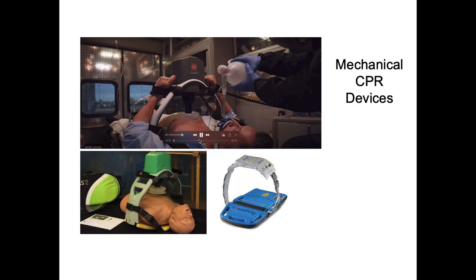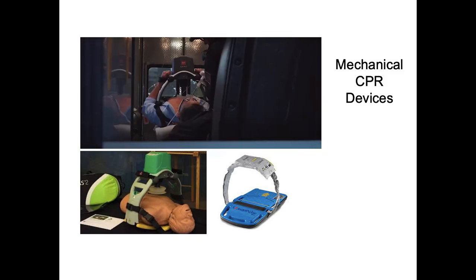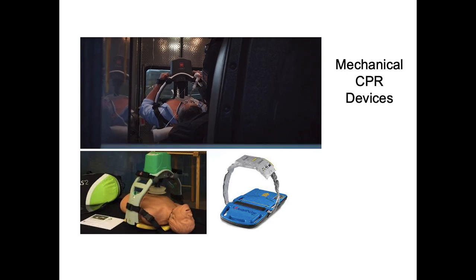Of course, they're kind of trying to downsize us here. Let me show if I can play this for you. So this is the Lucas device. You can kind of see it's taking over for us, which is good and bad, I guess. The other one is the AutoPulse. So you might have those.